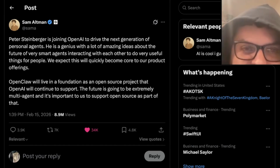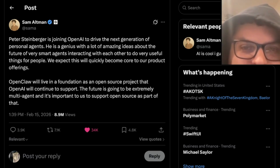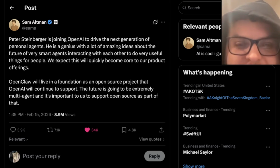Okay, so the last story is from Sam Altman and OpenAI announcing that Peter Steinberger, who is the creator of OpenClaw, has joined OpenAI. There's been a lot on this, where it was first launched as Clawdbot, and that's what everyone came to know it as. It went super viral overnight, and it's essentially an AI assistant that you can launch quite quickly. It's not the easiest thing to set up.